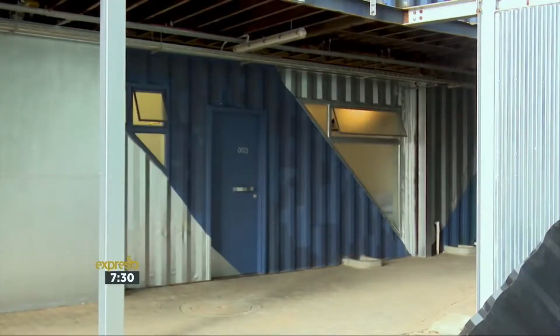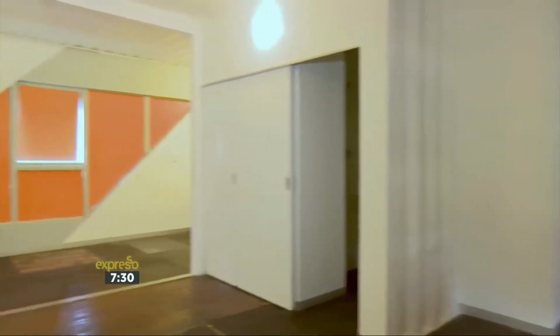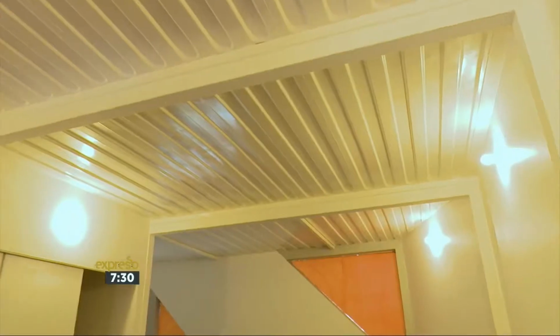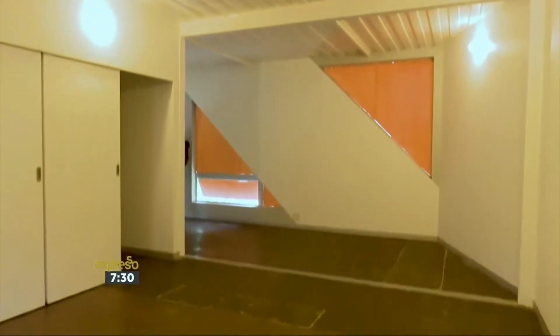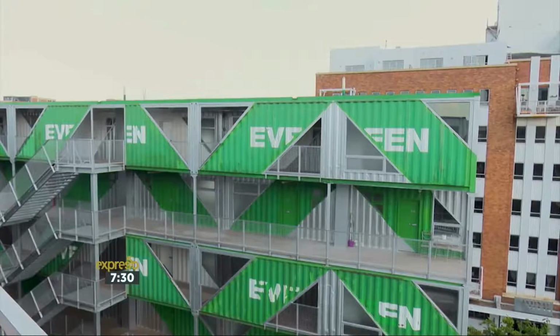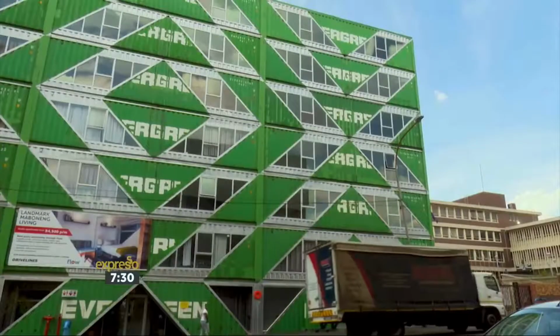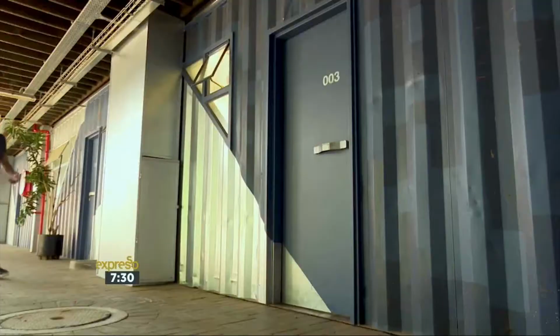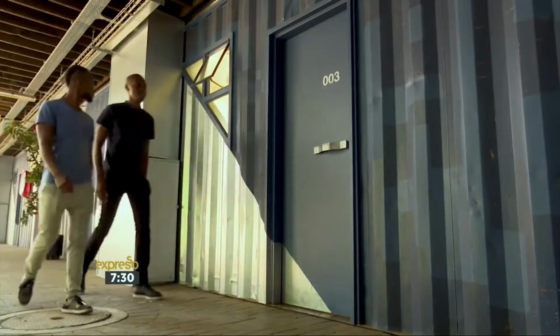People think that if you stay in a container development, you might get a bit hot or a bit cold, but all those are actually myths. Container developments are actually nice and well insulated. You've got nice wooden flooring on it, and the walls and everything is nicely insulated, so you will actually feel well at home inside a container. So if you're looking for something that's slightly different, if you're looking for something that is unique and not what everybody else is staying in, I suggest you come in here and experience for yourself.